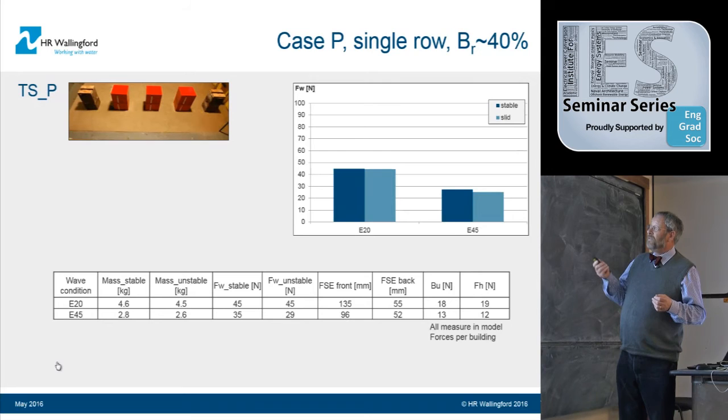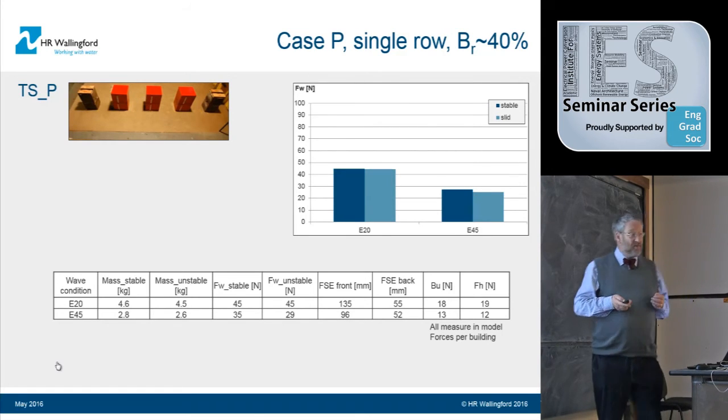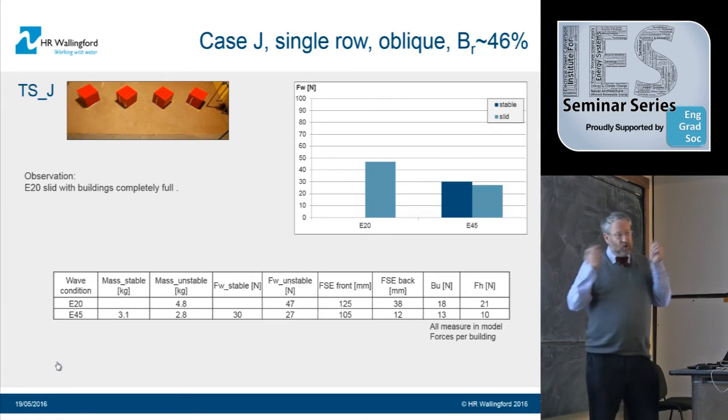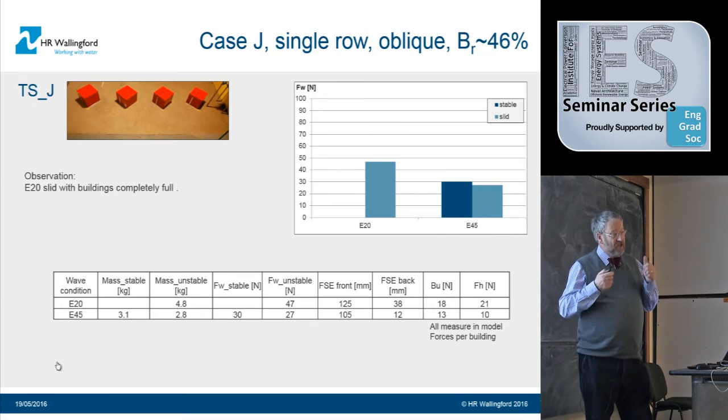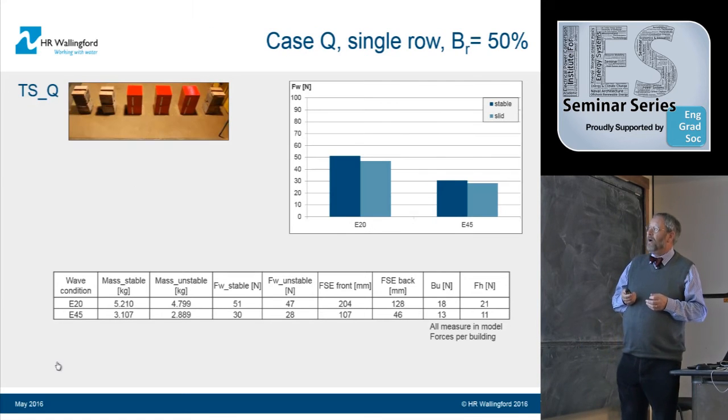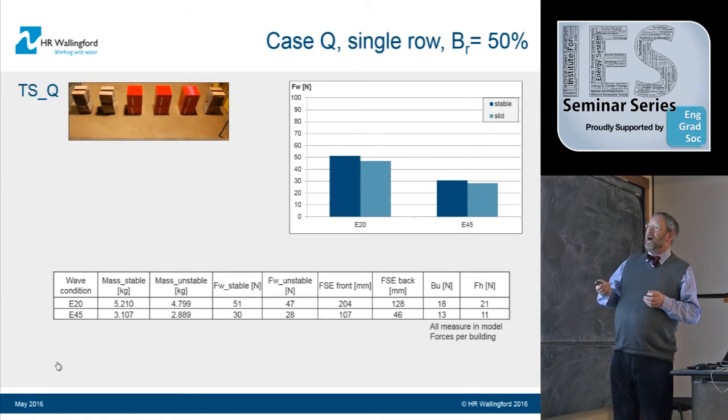Then we carry on with making it more and more dense, and we're still getting about the same force per building. And we turn it obliquely, and has that crept up a bit? Not really sure, because we haven't got a stable one there, but it's probably only just. We've put data in here where Roberta's engineering judgment was it would only take a very small increment to make it stable. And now the blockage is starting to move the force up.